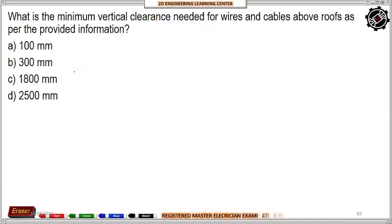Next. What is the minimum vertical clearance needed for wires and cable above roofs? So this is for network broadband system. Minimum pala. Minimum vertical clearance. Okay. So the correct answer is letter D. So basta communication system, either broadband na or cable TV or telephone or radio wires, the minimum vertical clearance above roofs is 250 mm.